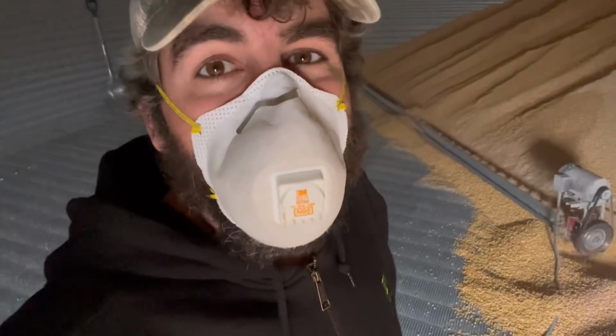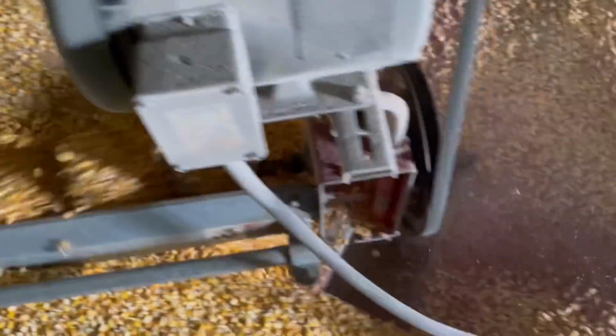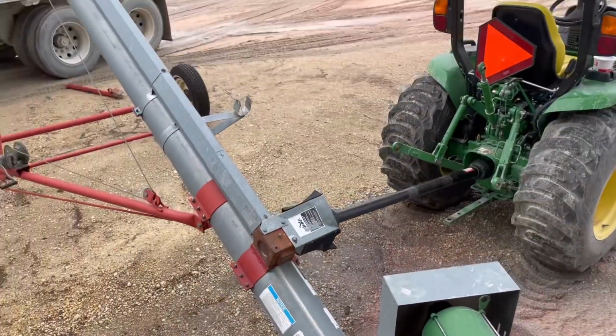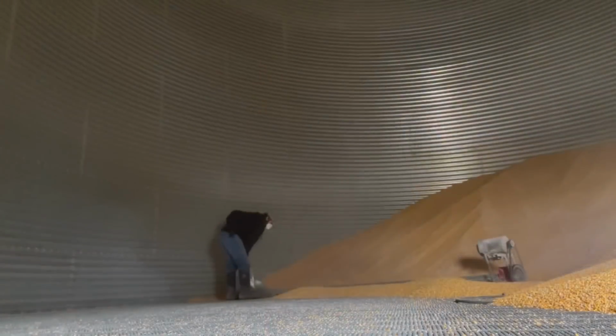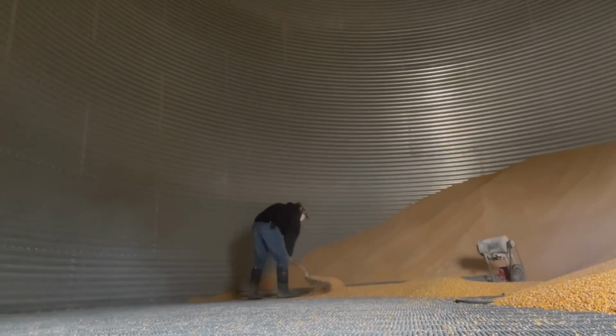It's kind of echoey in here. When the bin gets down this low, it won't flow on its own anymore, so we turn on the sweep auger, which basically just sweeps the corn into the center of the bin and dumps it into the center dump. And then from there on out, everything else operates as normally, outside into the truck auger and then up into the truck. The only difference is it's a lot slower to load a truck, and you got to shovel the whole time if you want the bin to be clean when you're done. But boy, does that sweep auger save a lot of work.